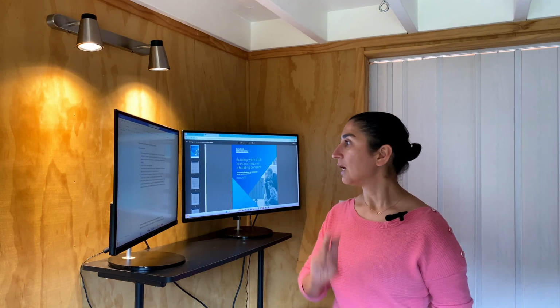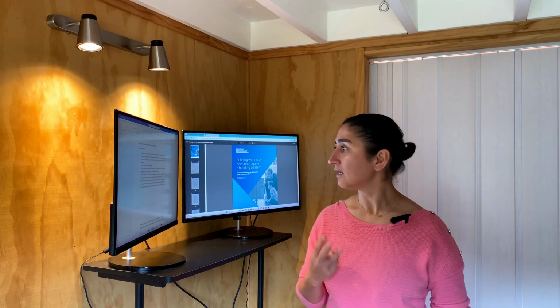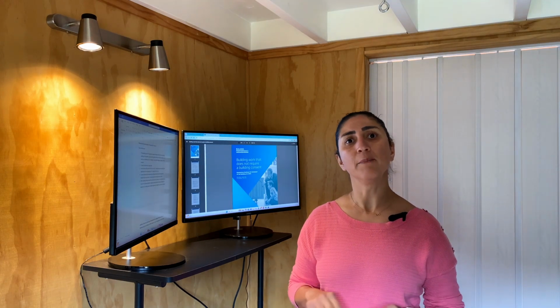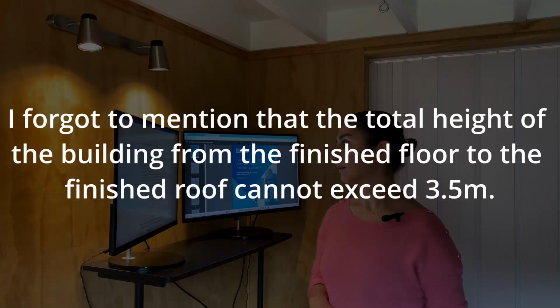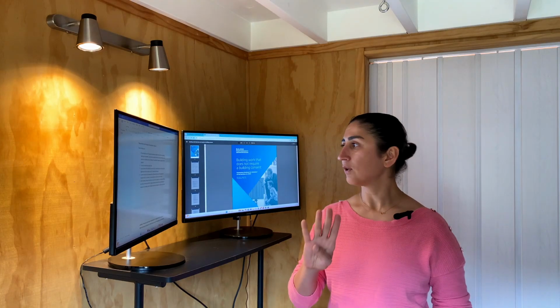Number 2, it cannot be more than a single story. Number 3, it can only have a floor level that is not more than a meter from the ground below it, and that is the highest point of the floor of the building. Here I forgot to mention that the total height of the building from the finished floor to the finished roof cannot exceed 3.5 meters. Number 4, it cannot include a loft or a mezzanine.